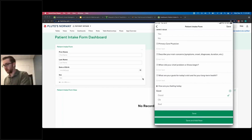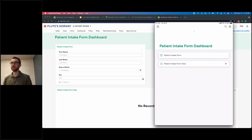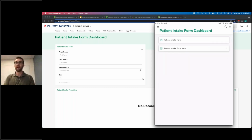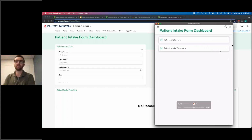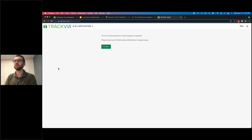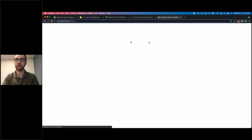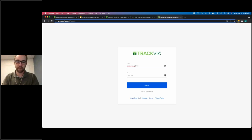Upon saving that form and coming back out to the dashboard on mobile, I can refresh the screen here, and you're going to now see that I have one record available, and that will reflect on the desktop as well. As I refresh my screen, I can now see, oh, looks like it jumped me into a previous application, so I apologize for that. Let me log back into our webinar one. But what's going to happen is now that I'm in our desktop version, I apologize, I can now see any information that's being brought in from mobile.